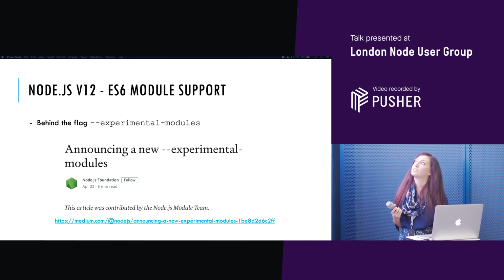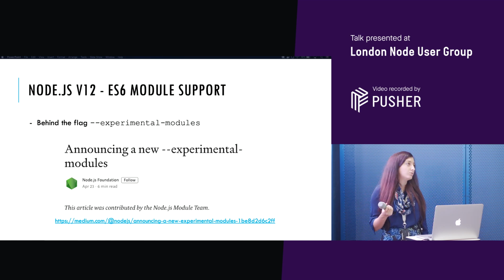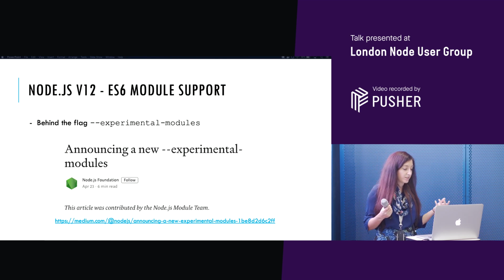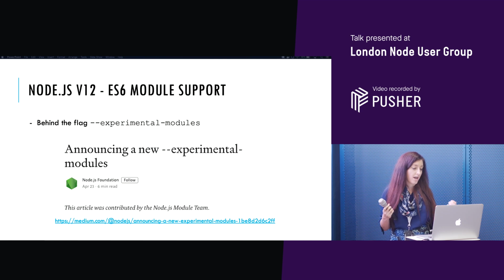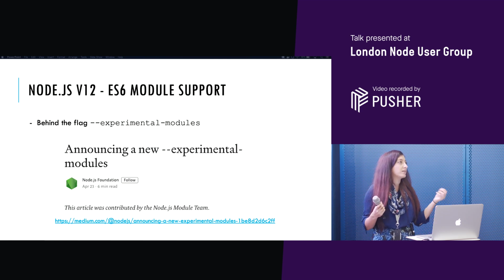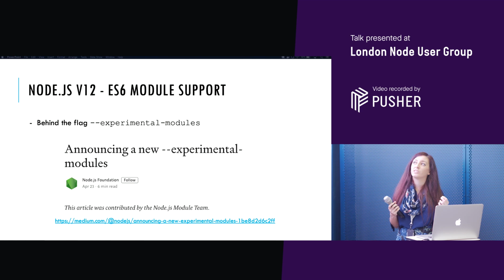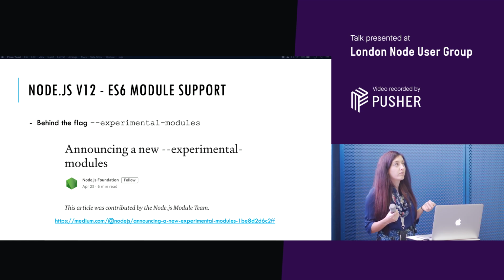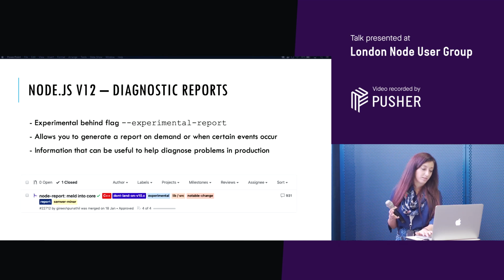And we also had ES6 module support. This is currently behind the flag experimental-modules. So you have to pass that to your node process to be able to use it at the moment. And what this provides is things like exports, so import-export statements. We are considering in the LTS team whether we should unflag this in Node 12, and that may happen in the future, but it's still a discussion and in progress.